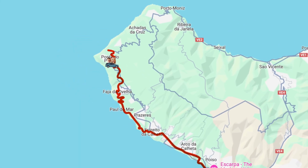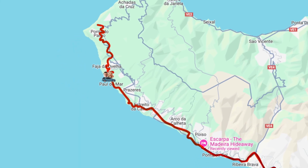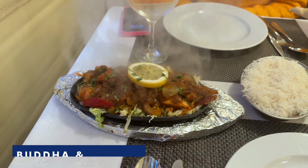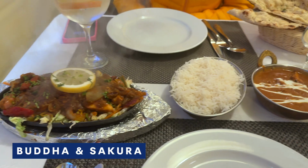Now during this trip, you are going to be eating a lot of fish, so anytime we found a spot that was not the only place to grab food and did not only serve fish, we were pretty stoked. We ended up grabbing food at Buddha and Sakura. It had really delicious Indian food and also had some nice Asian cuisine like sushi that you could get there. So if you're looking for a nice spot for dinner and are in the mood for something besides fish, I would definitely recommend stopping at this spot in Calheta.